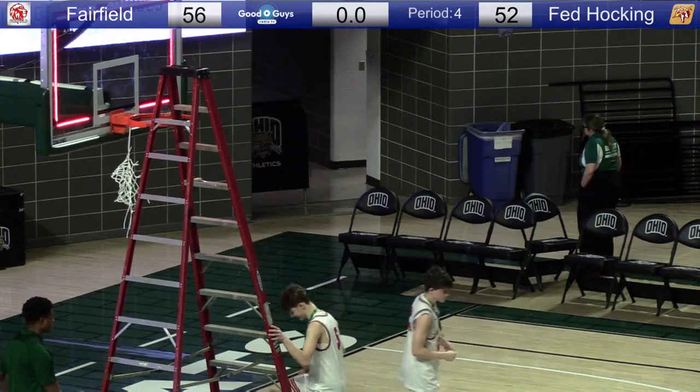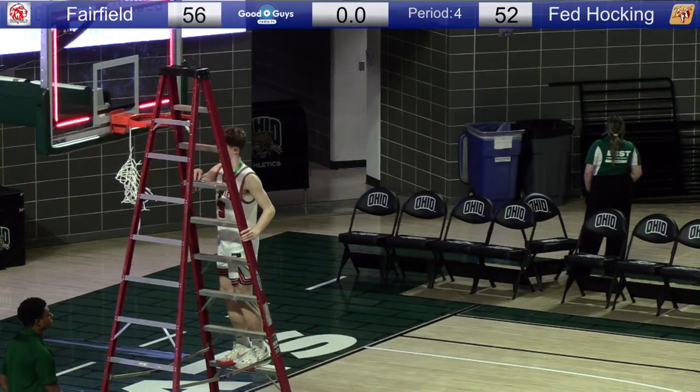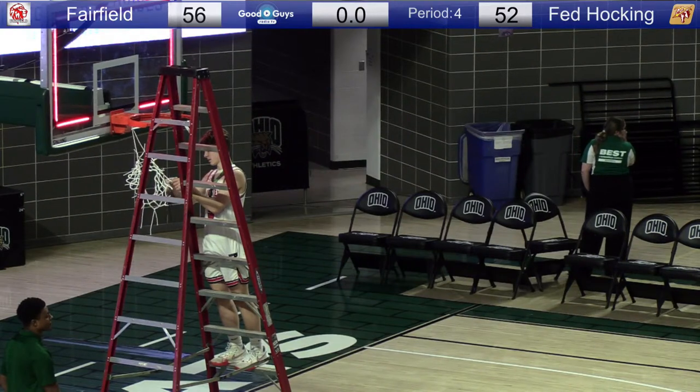And then you add this in there. Listen how Federal Hocking shot from the free throw line. First half, 2 for 2. Second half, 5 for 5. 7 for 7. Perfect from the free throw line, 100%. They had five different players get in the scoring column for Federal Hocking.